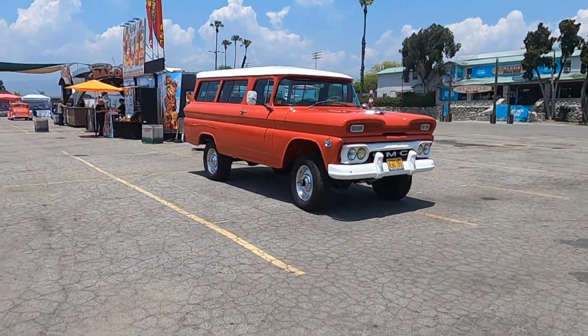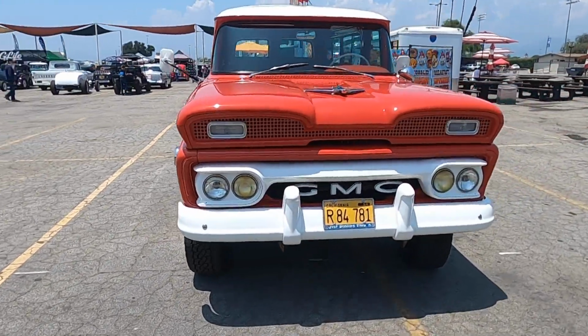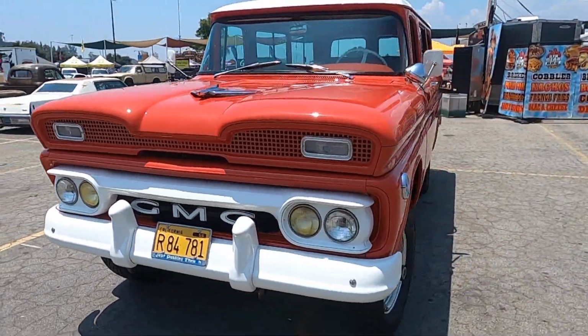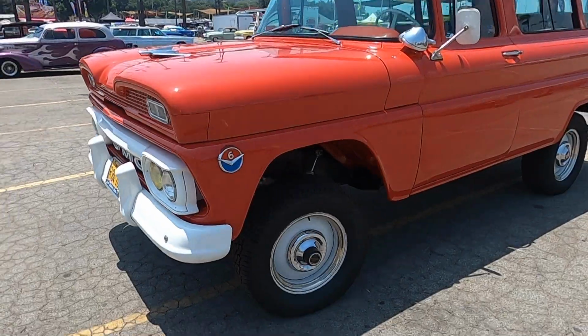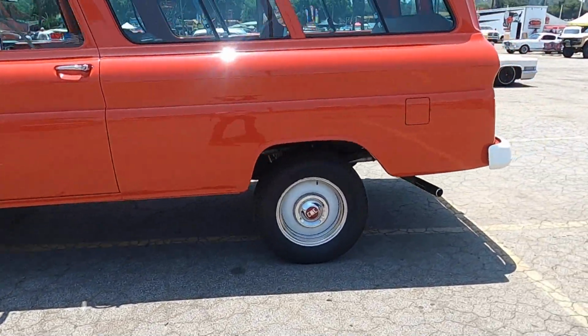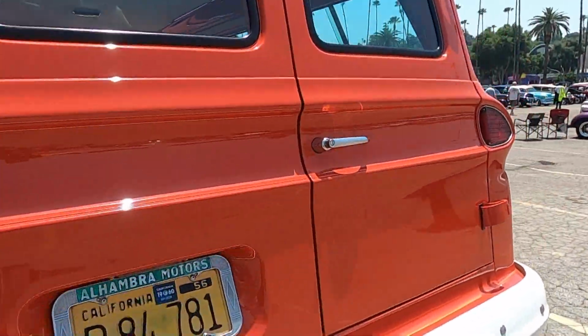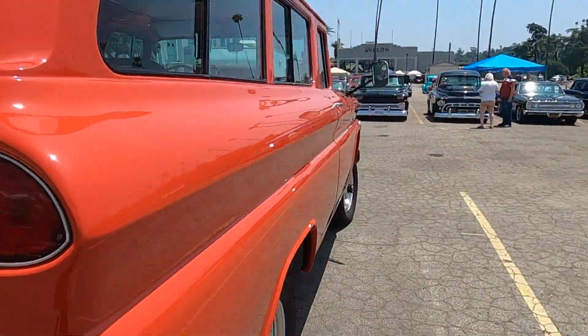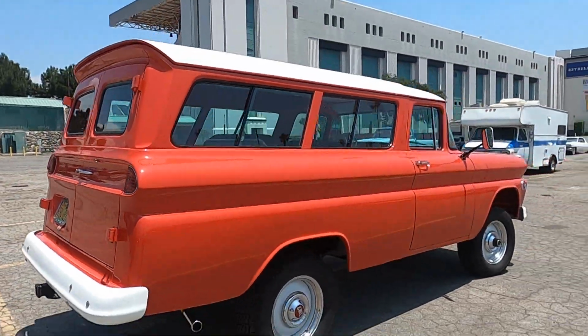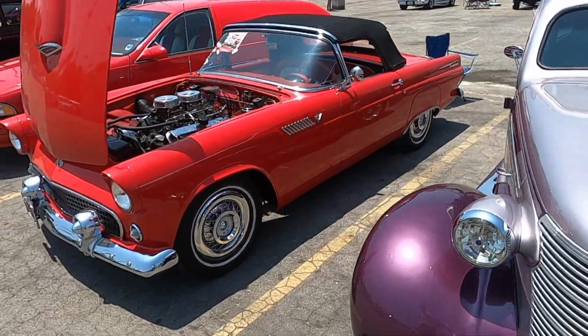Now, I thought this was a really cool truck. It's like a '61 with the grill like that. But then being the GMC, the V6 like that, assuming it's still got the V6 in it, which is an amazing V6, probably a 302 cubic inch V6, which was the small engine of that family. I think it'd be a cool family cruiser if you're so inclined.